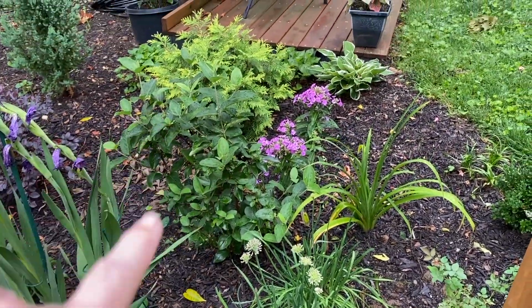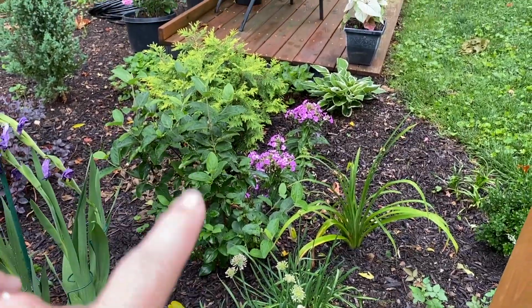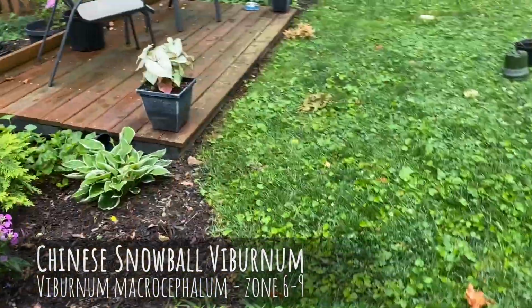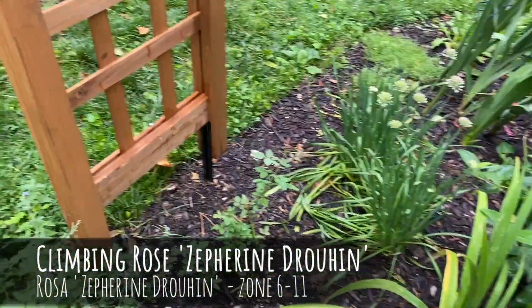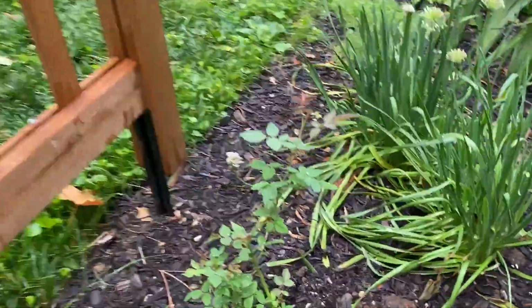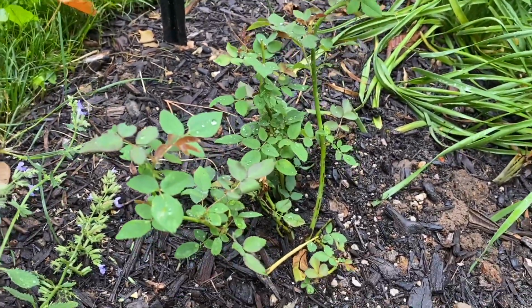Chinese snowball. I'm hearing thunder, so we might have to cut this short. We'll see. Chinese snowball viburnum is putting on new growth, so that's good. I have a rose here. This is a Zephyrin Druin rose, and I just planted her, and she's starting to put on new growth. So she seems to be happy here, so that's good.